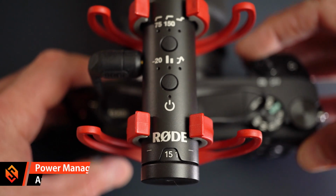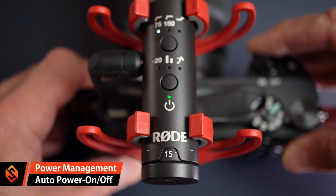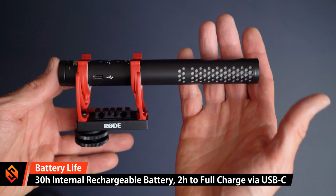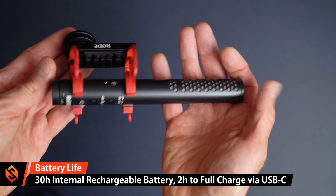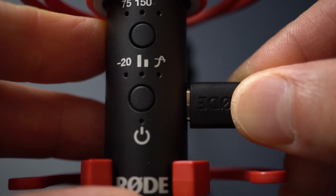The microphone will turn on and off automatically as it detects power from your camera, and so there's no risk of you forgetting to either switch it on or off. The VideoMic NTG runs off an internal rechargeable battery that is rated to last you 30 hours on a full charge, and it charges up within about 2 hours via USB-C.